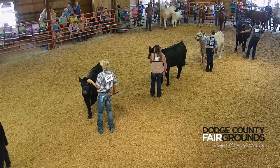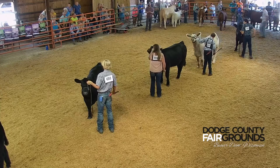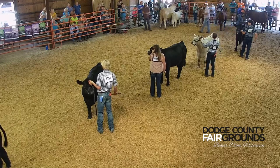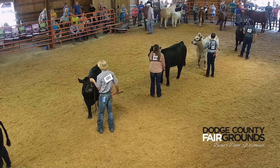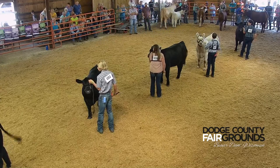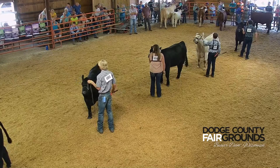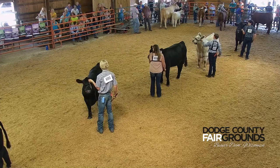I think these guys deserve a big round of applause. Kind of wrapping up our breeding show here with our champion commercial heifer. Commercial heifers, just kind of an off-breed, could be any multitude of breeds combination. So you kind of take that into consideration, because not all these guys are created equal out here. There's a lot of different breed characteristics.